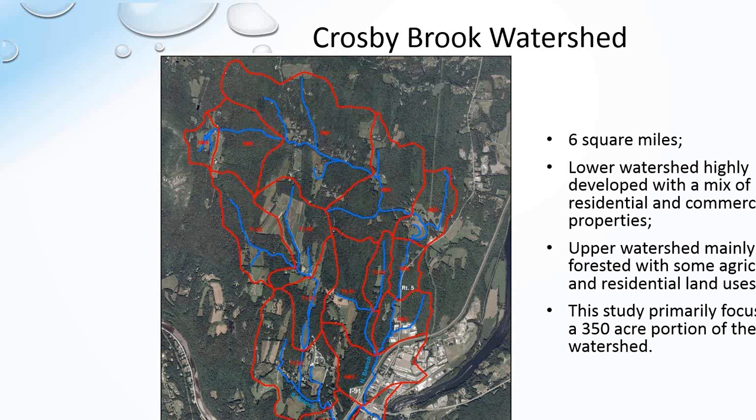So as I said, the watershed is kind of comprised of 3 different components. In total, it's 6 square miles, with the lower watershed being that Route 5 and Route 9 heavily developed area. You can kind of see the impervious down here on the bottom right of this picture. The upper watershed, these red outlines or sub-watersheds, you can see is largely agricultural and undeveloped. And then this study primarily focuses on this 350-acre portion of the watershed.